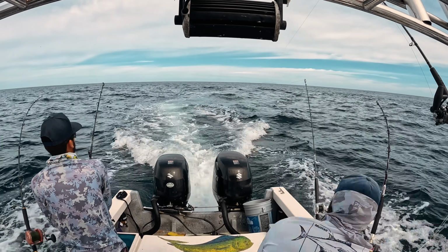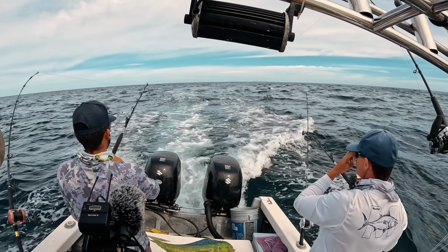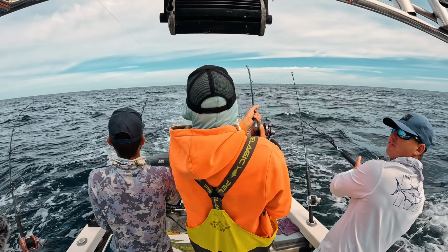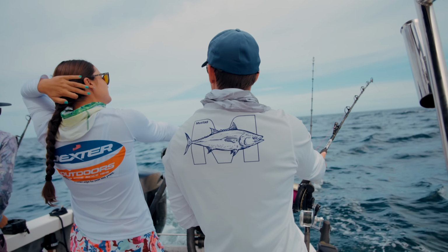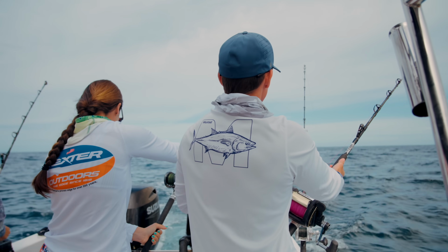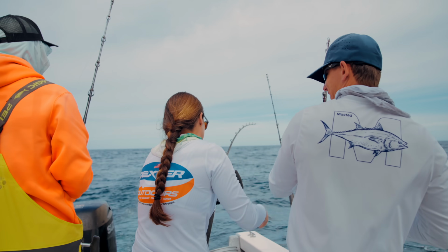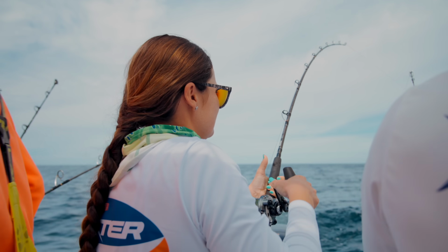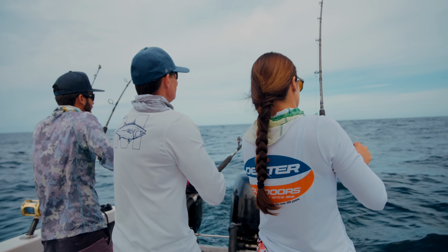Double on whatever that is. Triple! Four! You guys, we just tripled up on fish. Don't say this, Jamy. Most probably not Jack Crevalle. Most probably not. Well, that was exciting. That'll get your blood pumping, huh? Jamy says he thinks they're Jack Crevalle, but we'll see.